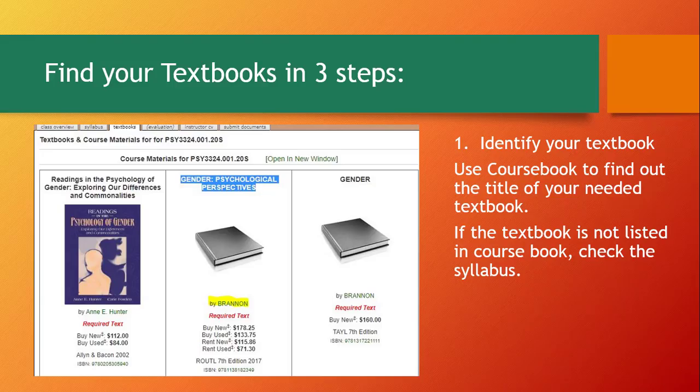The first thing to do when finding your textbook is to identify your textbook. You can find this information via Coursebook, as captured in this screen cap, the syllabus, or by asking the UTD bookstore. This is important because the library staff does not necessarily know the exact book needed for each of the many courses being taught every semester.